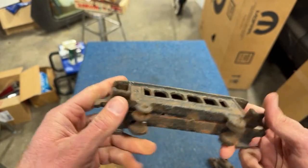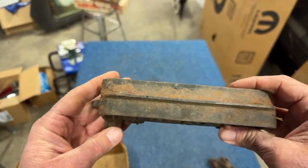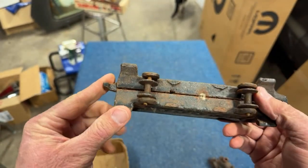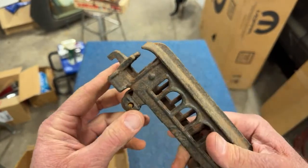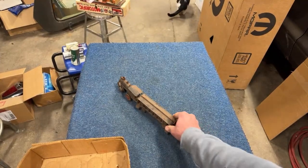This car 402, this is not chipped up or broken either. Like I said, once again, this looks aged enough to lead me to believe that it could be original, but I'm just not that good on these cast iron toys. It does hook to the engine though.